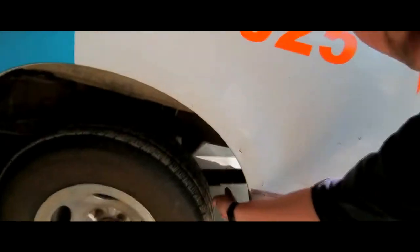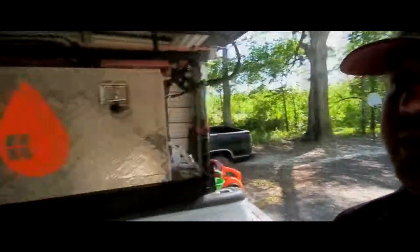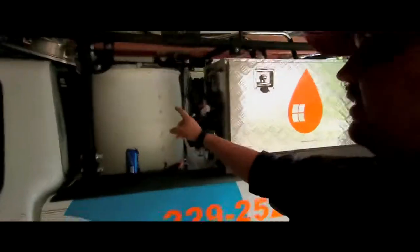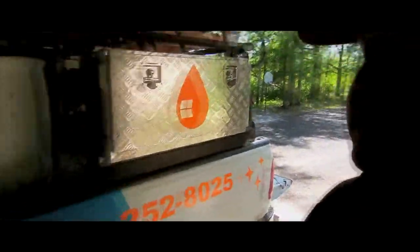I upgraded my leaf springs to the F-250 leaf springs because, you know, when you're carrying 50 gallons of chemicals and 50 gallons of water and then 15 gallons of soap, it can kind of wear on your suspension a little bit.